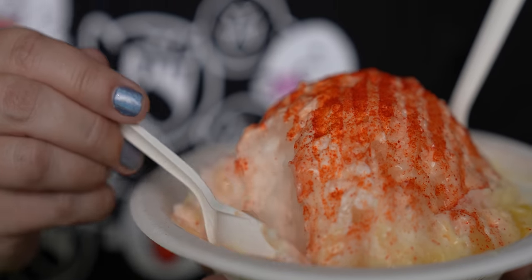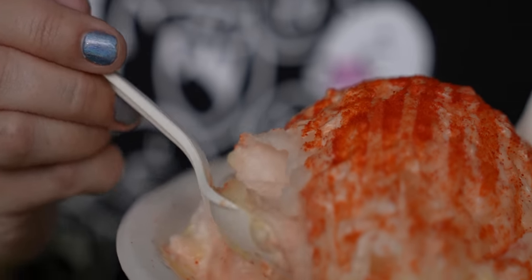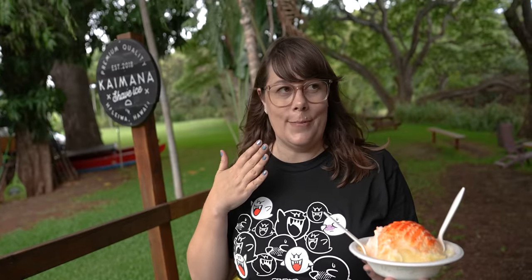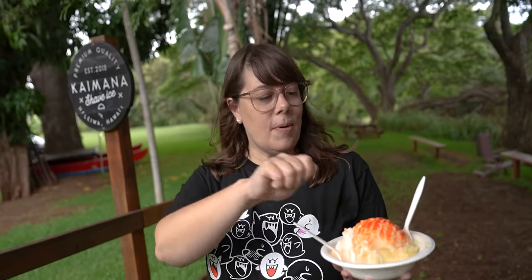So thinly shaved, it's like melting away as I scoop it. Wow. Oh my gosh, Peter. Oh yeah, that Li Hing adds a nice kick to it. Makes it a little bit sour. This is so creamy, the combination of the ice cream on the bottom and the cream on top. And he was saying that the syrups are a little bit thicker than the normal syrups that you find at a shave ice place because they are made here, all natural. So you can really tell, it tastes almost like a thick syrup.